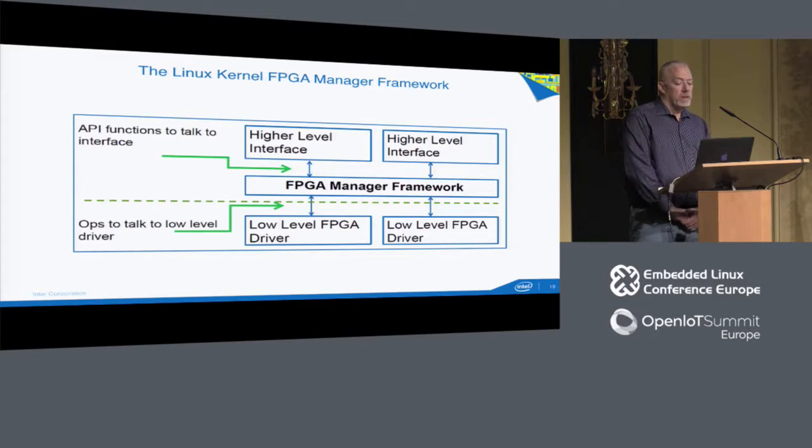This is our current Linux kernel FPGA manager framework. We support a higher level interface to different APIs to control the FPGA. And these are basically for just programming the FPGA, reconfiguring the FPGA, and enumerating the types of FPGAs that are available. And this is still currently under development. And then there's a low-level FPGA device driver interface to interface directly to different FPGAs.